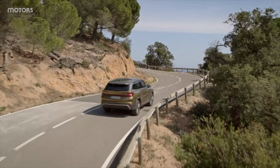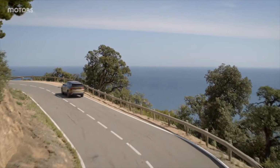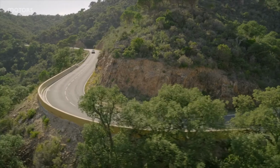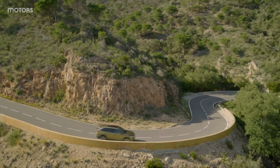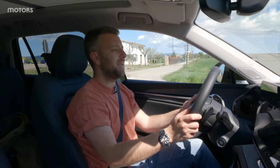If you then put the car into its stiffest setting, then yeah, it feels a little more tied down than it would do. So it's nice to have that option. I'd say that if you are interested in driving a little more keenly, then that DCC pack is probably one to go for.